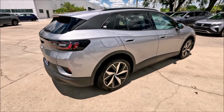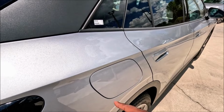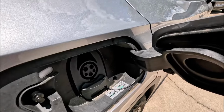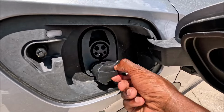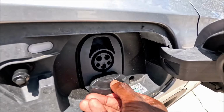Now let's talk about charging, because we need to know, will we have any kind of range anxiety when it comes to overall charging and getting this car back and forth from city to city? So with that said, we do have a regular charge port here, but you can also see that we have a DC fast charging port as well. Just take the cover off.